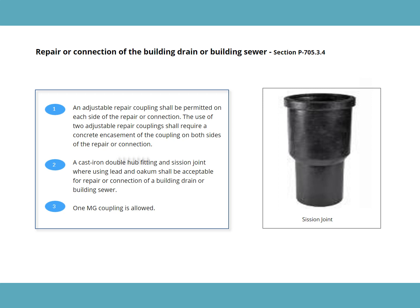As per Section 705.3.4, an adjustable repair coupling shall be permitted on each side of the repair or connection. The use of 2 adjustable repair couplings shall require a concrete encasement of the coupling on both sides of the repair or connection. A cast iron double hub fitting incision joint, where using lead and oakum, shall be acceptable for repair or connection of a building drain or building sewer. And 1 mg coupling is allowed.